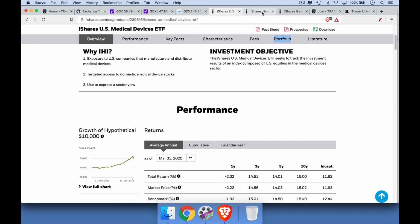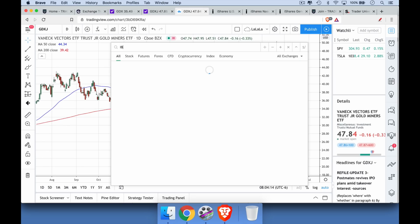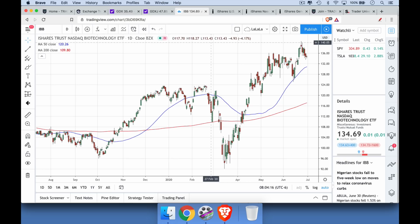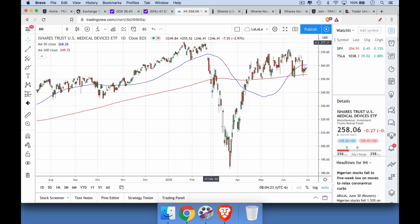That is IHI. The next one is related. This is the Biotech ETF, also by iShares, that invests in U.S. biotech and pharmaceutical companies. We can take a quick look at the chart of this. IBB looking quite good, especially being up on a year like this when not everything's up. We already did IHI, but we'll take a look at that too.